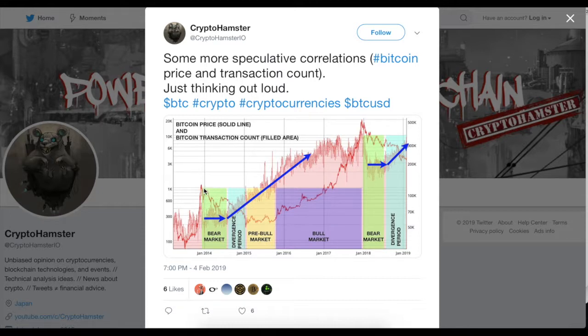From the top of the price, the number of transactions was pretty flat, didn't change that much. And then at a certain point it starts to rise. At the same time, the price of Bitcoin was continuing to fall. And this is a divergence, right? So sometime after that we had the bottom and accumulation period and then the bull market.